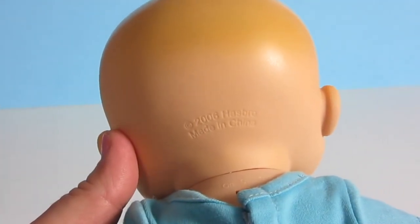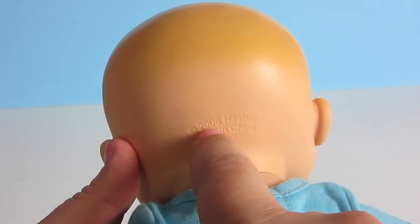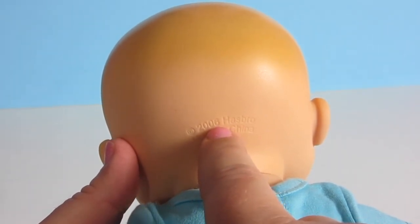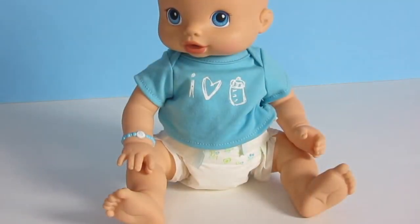Baby Alive. Remember in one of my other videos, I taught you guys how to figure out how old or when your Baby Alive doll was made? You always look at the back of their neck. So the back of his neck says 2006, 10 years ago, because it's 2016 right now. And it says Hasbro made in China. And I'll show you what he comes with.